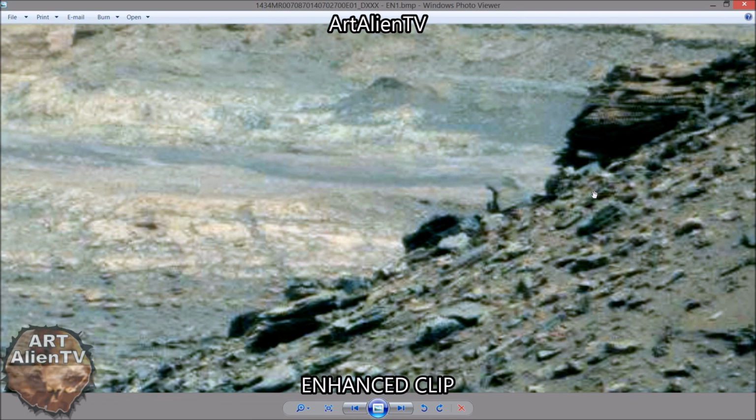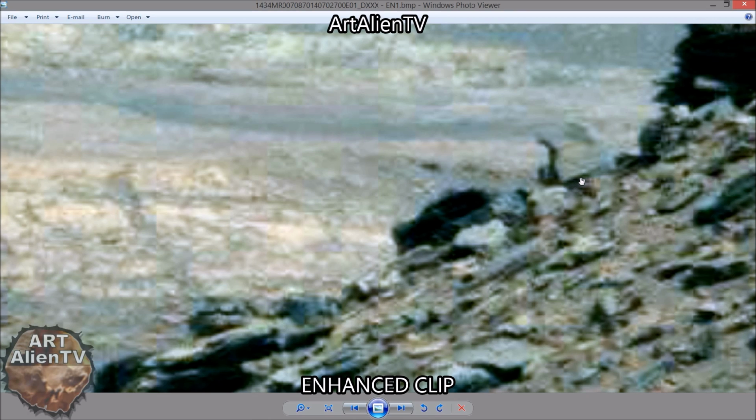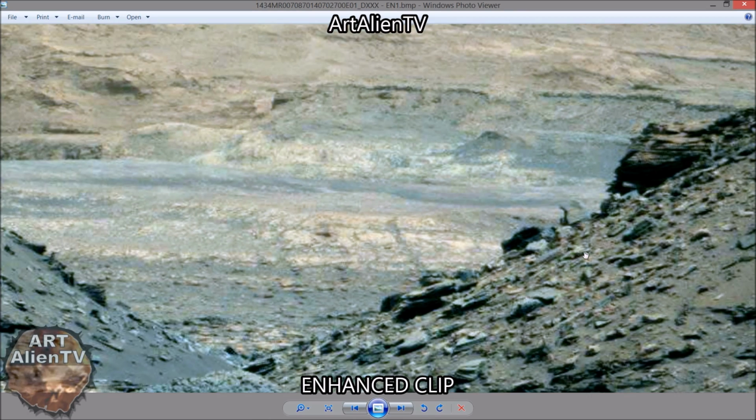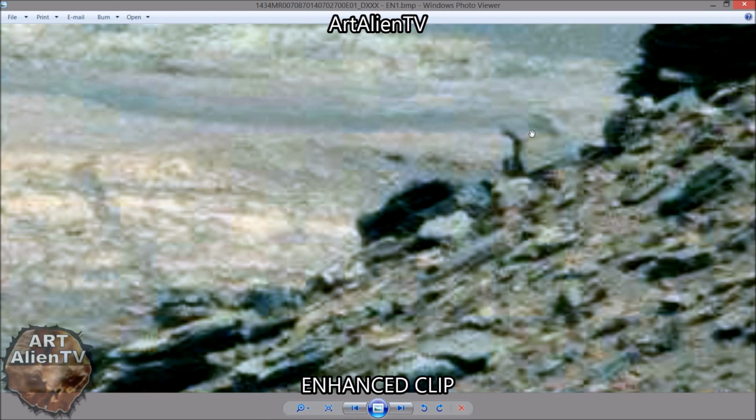It's not in the background, okay? You can see that pretty clearly, that it's joined to this, and that's all part of this slope. So why is this part of this thing, that's obviously part of the same thing, all kind of smudged and blurred out?